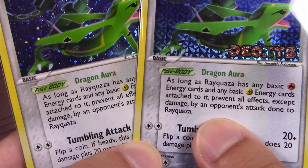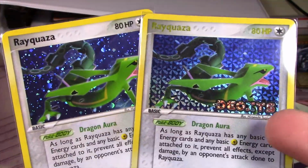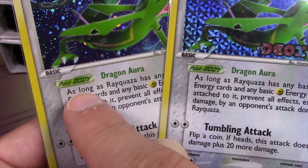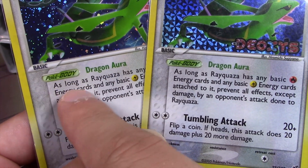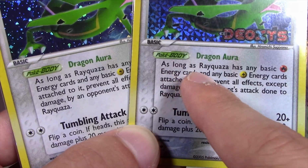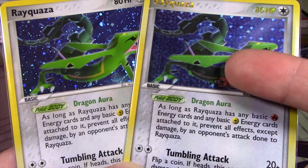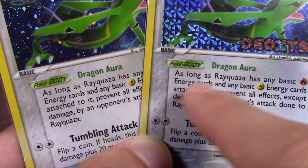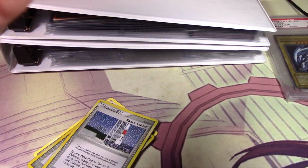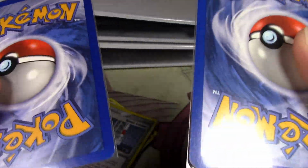Okay, if you didn't see it already, obviously this is reverse, it's a little different. Holo, but look at the text. Isn't that very obvious? The text on this has so much more spacing than this card. And I don't know why, because it's basically the same card. One's just reverse and one's just not, right? That's very noticeable. I don't know which one would be real or fake, if it is, but honestly, I can't tell.